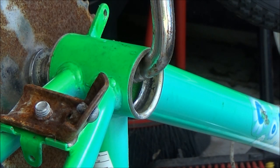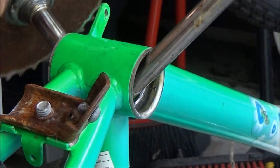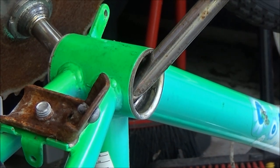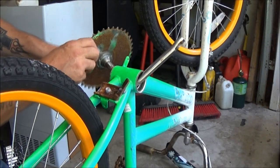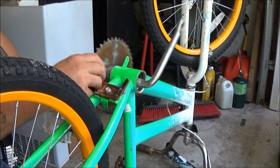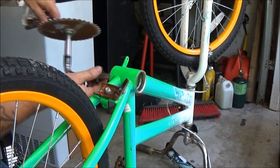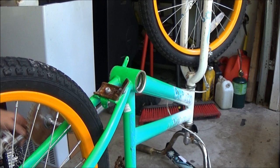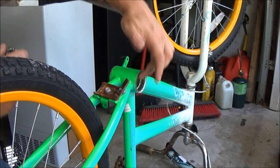So now let's go ahead and get this out, just like that. See that? Let me back you out a little bit. Oops. See? It just pulls out like that. It'll come out pulled out like that, and there's the other bearing. So it looks pretty good. Cage looks good. The races look good.